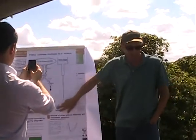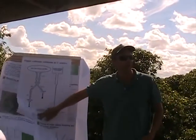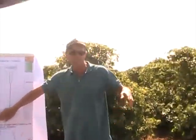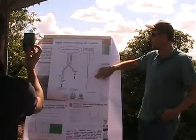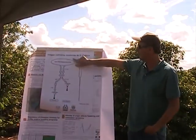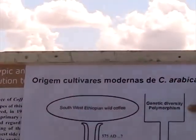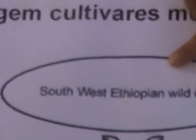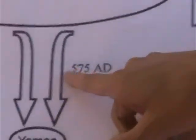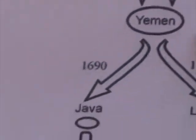Okay, so what we are looking at right now is what we call the Ethiopian collection that we have here. The reason we have this material is, just to give an idea, here we have a picture illustrating the origin of the modern cultivars of Coffea arabica. Basically, if you get the wild coffee, it was about 600 before Christ.